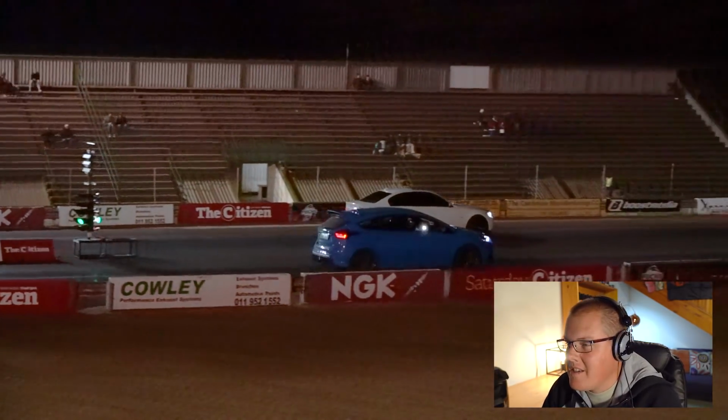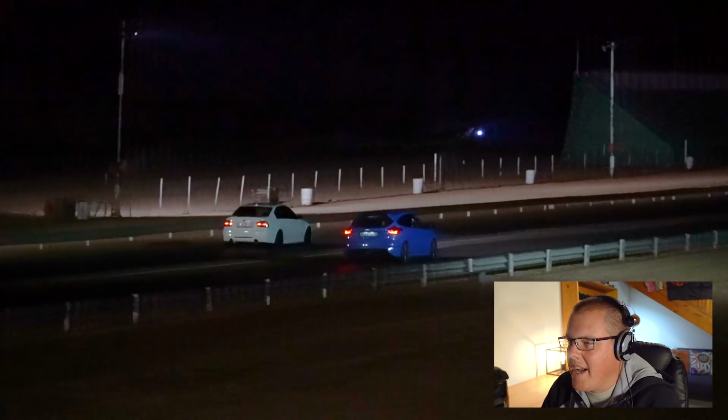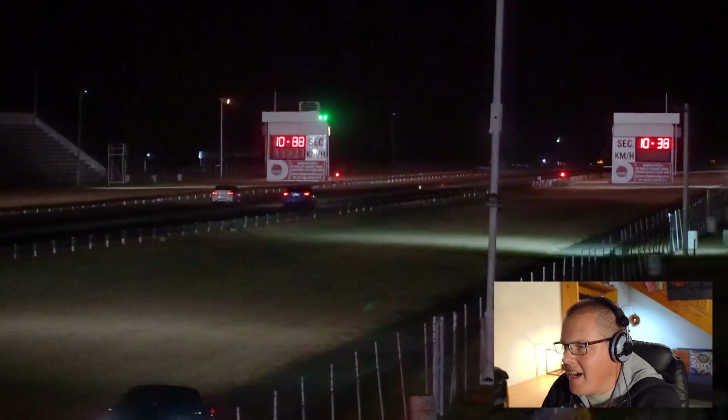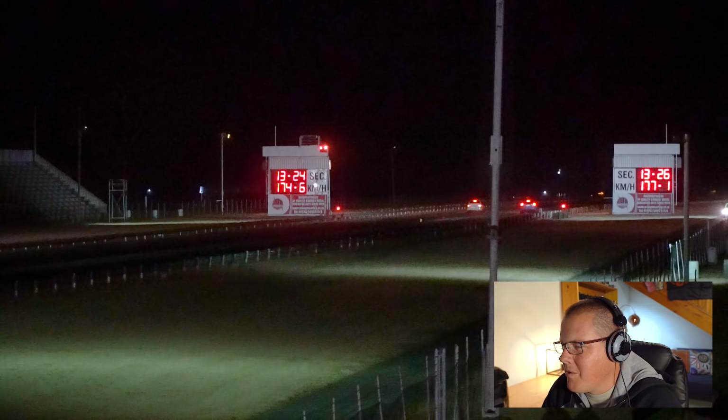Oh, this 330i BMW she's running here. This thing is mad fast. I had a run against it as well. So let's see how she does against it. 13.24 for the Beamer. Oh, and 13.26 for her. 0.02 difference between the two. Yeah, well, as you can see, that's plenty fast RS, that one.